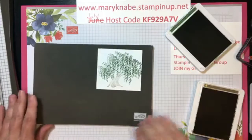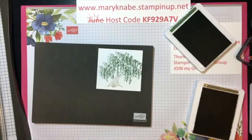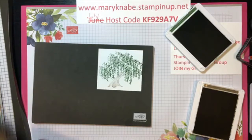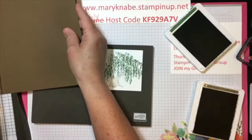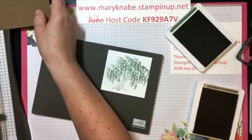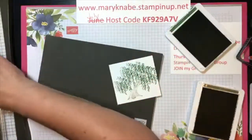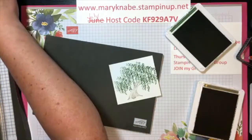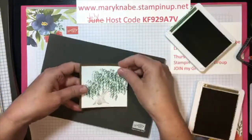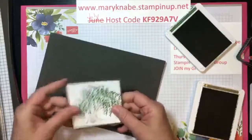Okay. So now I am going to add a soft suede back to this. And that's 3 1/4 by 3 1/2. So I'm going to go up on each dimension. I'm going to do 3 1/2 by 3 3/4. Okay, do you see how I added 1/4 to each of the dimensions? And that will leave me, cut it wrong. Okay, and that gives me a standard size mat. Okay, so let me adhere this.